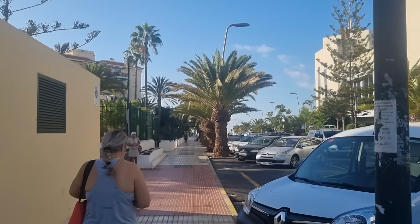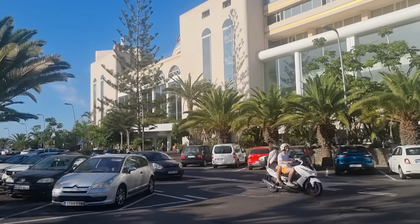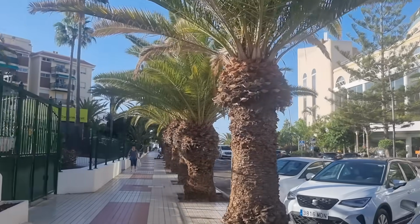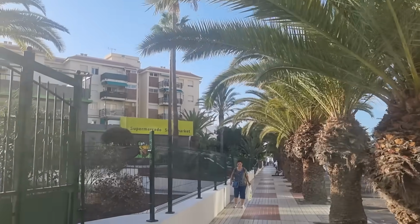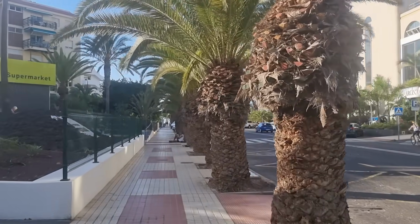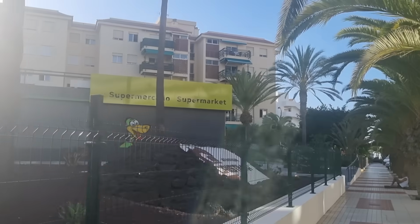So you can see that the walk is actually longer than expected up here. Entrance to the Arona Gran. They've got a pharmacy over there as well. They've actually got a wee shopping centre as well. Lots of wee shops in there. Supermarket across the road if you're staying here as well. We're nearly there. That's the wee supermarket.